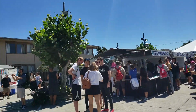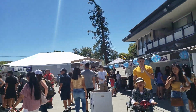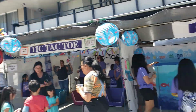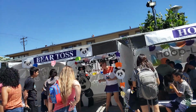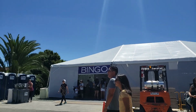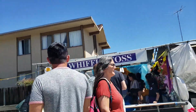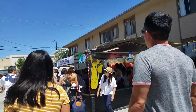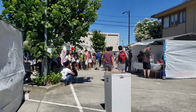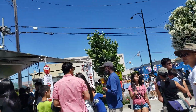I think these are for kids. A lot of these kids' activity games. What is this? Go fish? 1, 2, 3, 4, 5, go fish. Hula, beer toss. Yeah, basketball. You got bingo for old people, or for elderly, I would say. More ring toss. Man, a lot of ring toss. A lot of these kids' games. A lot of throwing. Just trying to see your accuracy, aiming.